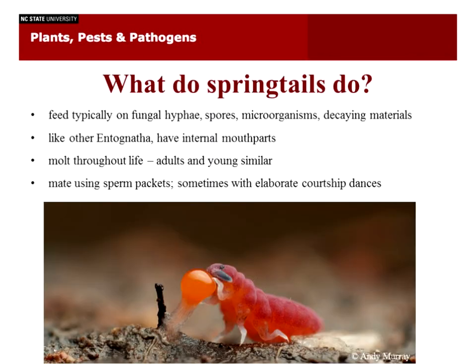So what do springtails do? Springtails typically feed on fungal hyphae, spores, microorganisms, and decaying materials. So you can find them in compost bins, but they're basically grazing small bits of organic matter and microorganisms from surfaces. And this photo down here by Andy Murray, I'm going to post a link to his Flickr page, because he's in Australia, but he's got some great photos that I'm going to use a few of in this talk.